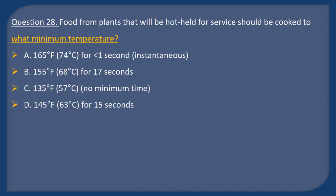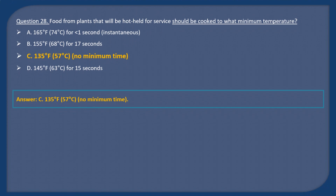Question 28. Food from plants that will be hard held for service should be cooked to what minimum temperature? A. 165 degrees F for less than 1 second. B. 155 degrees F for 17 seconds. C. 135 degrees F, no minimum time. D. 145 degrees F for 15 seconds. Answer C, 135 degrees F, no minimum time.